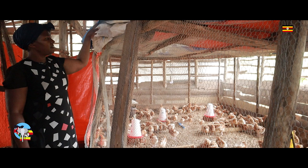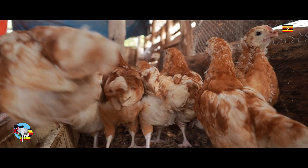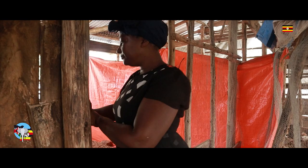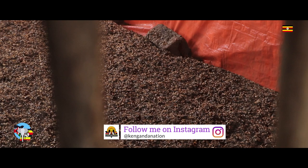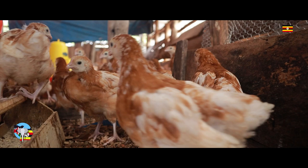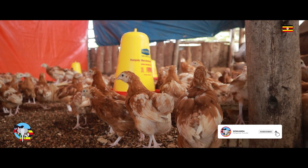Yeah. But now we want to extend them because now the place is a bit congested. So here where you see this maroon tarpaulin, we are on an extension. We want to extend it. So we have put this coffee husk. We are now preparing. So if the room is ready, we are just going to get that tarpaulin off so they enjoy the space. You know, they like jumping, running around. So they like it so much. That's why we have to create a bigger space for them.